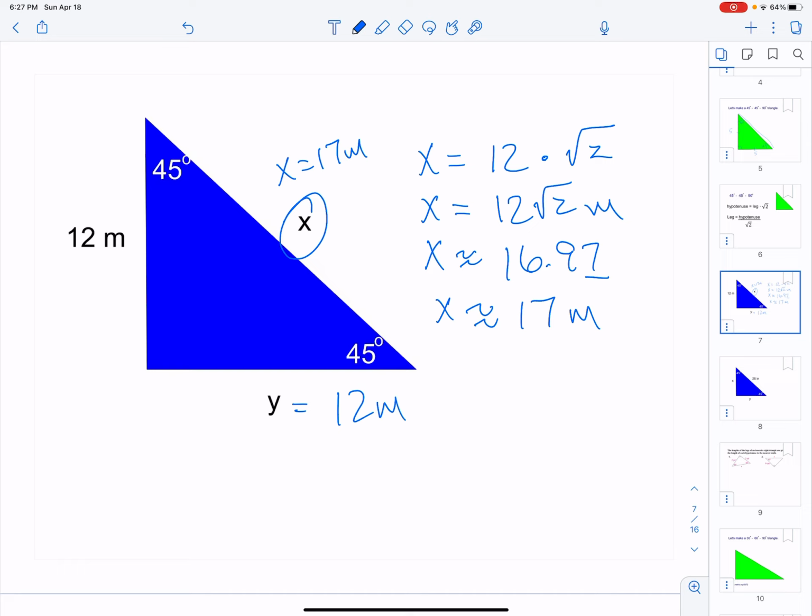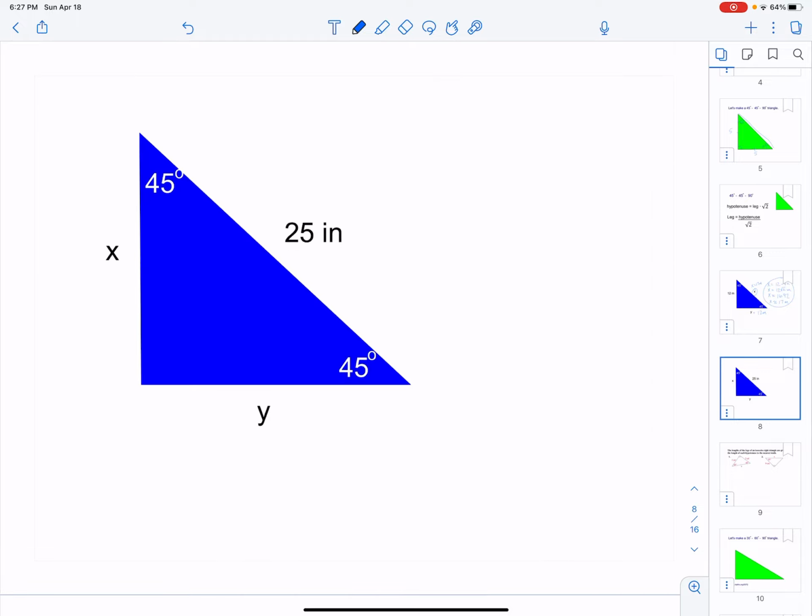Okay, it's just a little bit bigger than 12. Okay, so that's what I'm going to expect you to do on a 45, 45, 90 right triangle if you're looking for the hypotenuse. Okay, so let's look at another one. What if I give you this one?